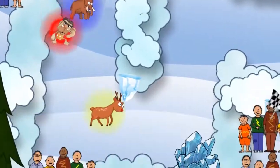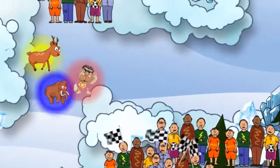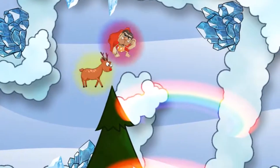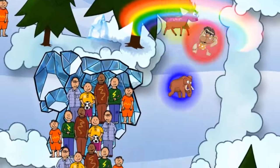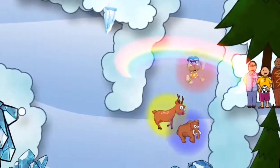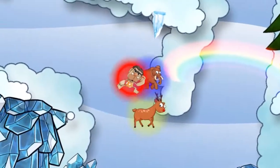Yellow takes off for an early lead, leaving red and blue behind. But red doesn't want to give up that easily, and now red is in first place. They're bumping into each other around the corners, and quickly blue slips into first place, but yellow hasn't given up either. They're going down, down, around the corners, bumping into each other, and sliding around the corner.